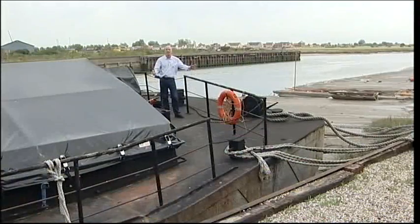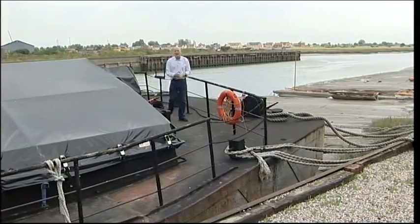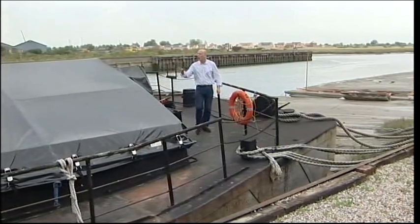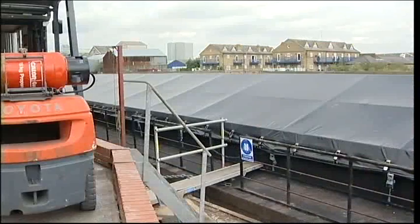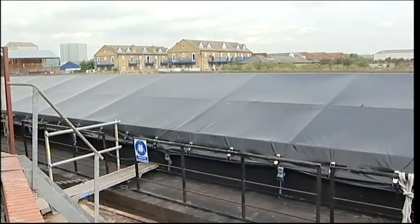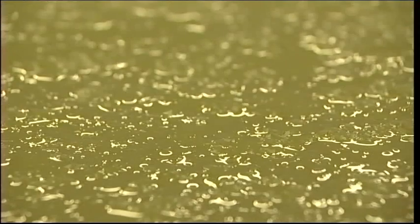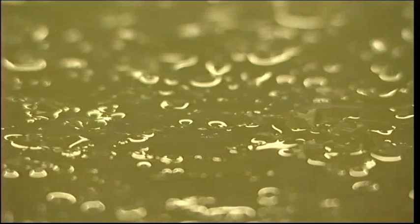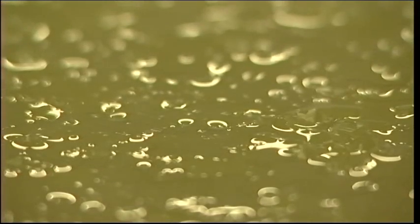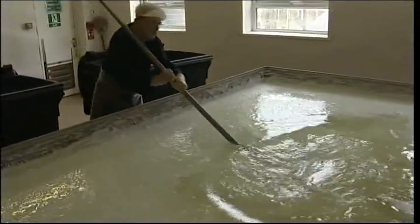Water's carefully siphoned from the middle of the river where the concentration of salt is the highest, and then some of it is stored on old barges like this one. This can hold tens of thousands of gallons. After the sediment's been taken out, the water's poured into salt pans and heated up. As it slowly bubbles away, salt crystals form on the surface. Eventually, the salt's ready to be raked up.